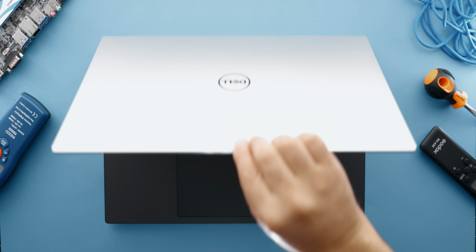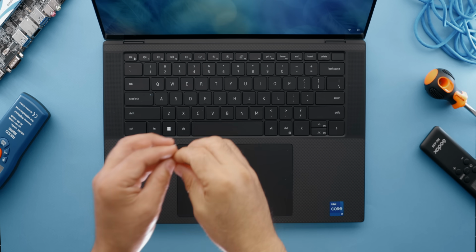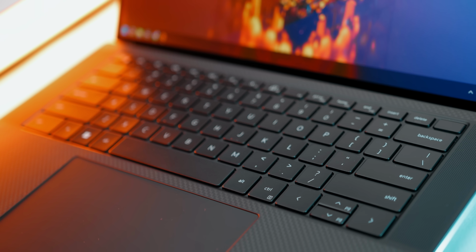Now, back to the XPS 15, and the interior space once again has remained unchanged. You get the same keyboard layout with the built-in fingerprint sensor that works really well. The keys are one of my favorites. For a low-profile setup, these are superb. There's a good amount of travel distance and they don't feel shallow. It's also backlit in white and it gets pretty bright in low light conditions.